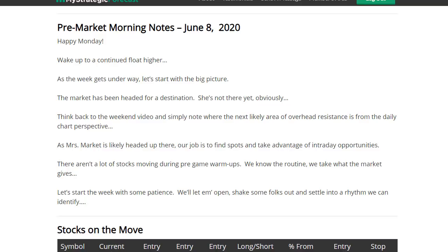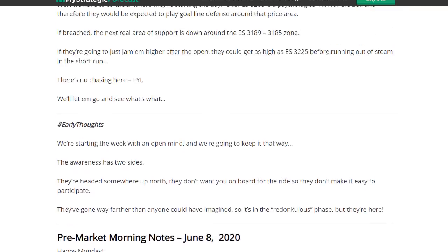The pre-market notes specify that we're headed for a destination. It's a refresher. It's Monday morning. We want to set the stage. So let's continue up and see what was going on as they got out of the gate. The early thoughts before the opening bell still, you want to have an awareness. What's the awareness? They're headed for the destination. They're likely not going to make it easy. They didn't really whip anybody out today, but they could. So we want to have the awareness of what's really going on. And then just to reiterate, they've gone farther than anybody could have imagined, so it is in the redonkulous phase, but here we are. Let's continue moving along.